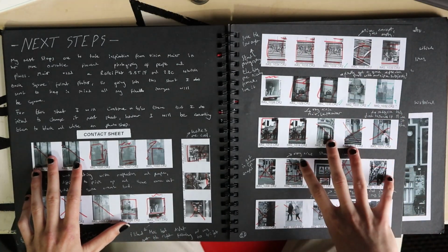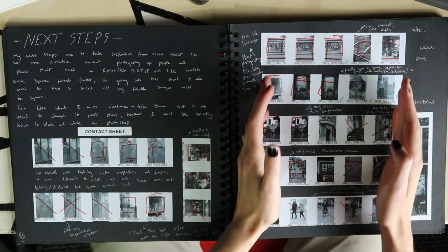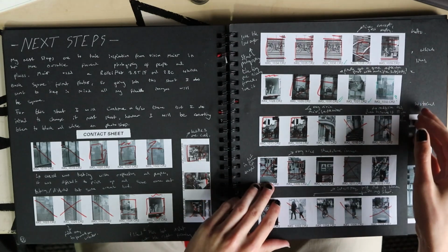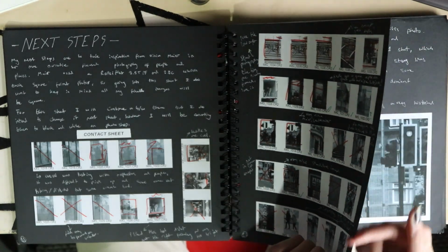This way of laying out contact sheets, I do not recommend this whatsoever. I did this for ages and it looks bad, it just looks messy. Print your contact sheets in kind of one block when you're doing a photography sketchbook. It makes it look so much better. But as you can tell, you can see more here, some of the heavy annotating I was doing, just red pen on every image.